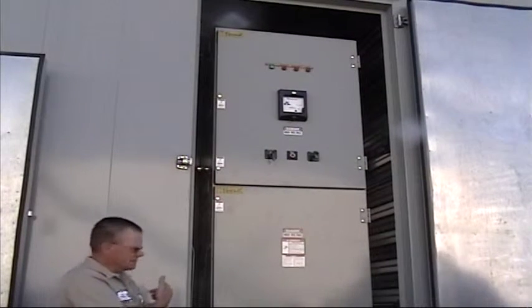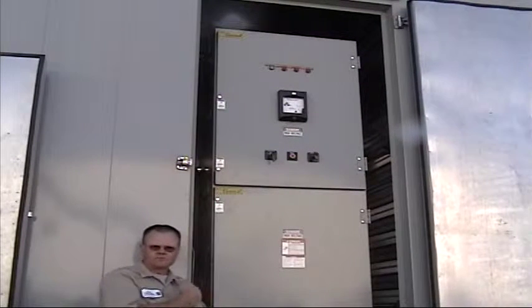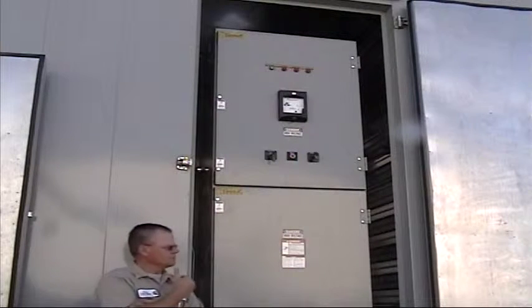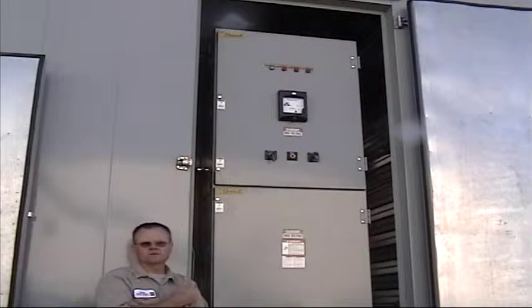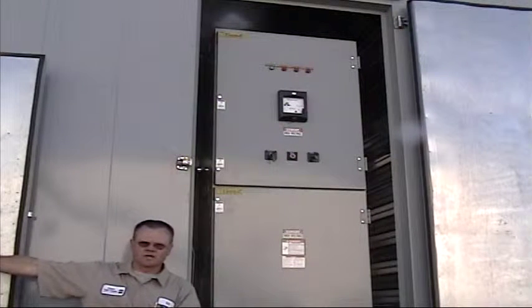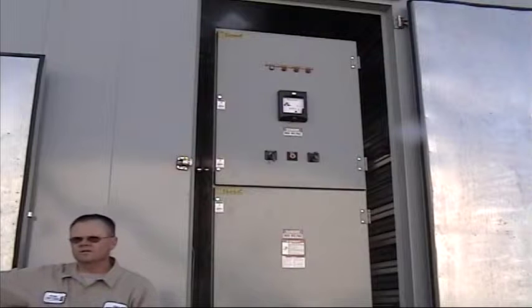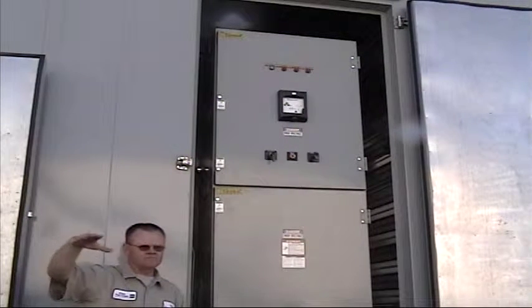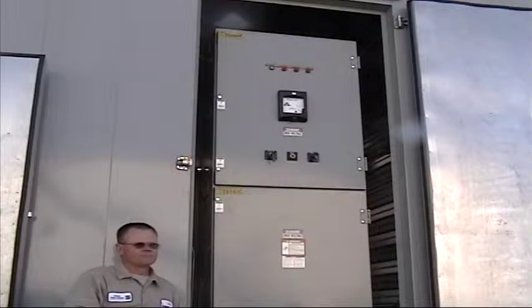All right, this is the 12 kV generator breaker for the unit. The way this system is set up, this breaker is normally going to be open, just like it is now. You get the annunciation on the breaker or on the engine control panel that the breaker's open. I believe SCADA knows it now that the breaker's open, so the plant knows that this breaker's open.